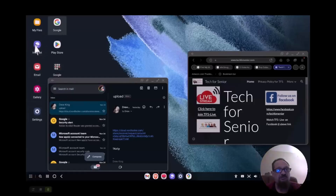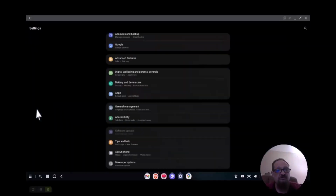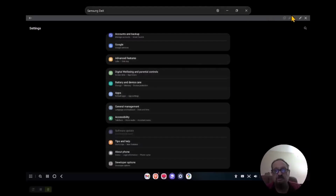And you can have icons. These are the default icons that it puts on your desktop. The File Explorer, the Google web browser, the photo gallery, Samsung email, and if you were to click on settings, it takes you into what is essentially the settings program on your cell phone. And this will change the settings on your cell phone.